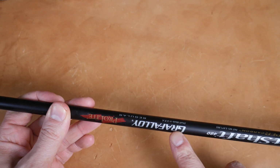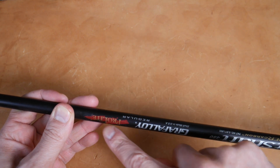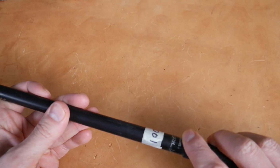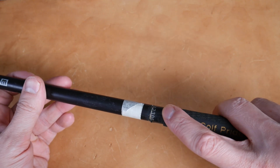So we have a Graffalloy, regular flex, Pro Light. Oh, look at all, it's so busy. So I decided it wasn't busy enough, so I put my own tape up here. 2001 is when this came out. It looks like a Wilson serial number sticker up here. Is that what this is?